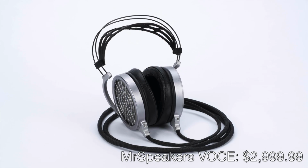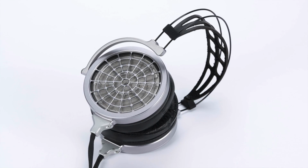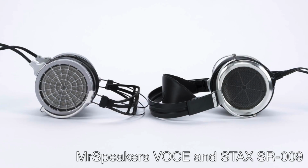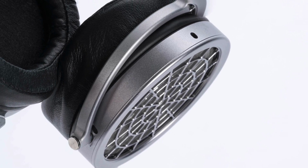SLT Technologies will also be featuring MrSpeakers products, and the biggest news there is MrSpeakers' brand new electrostatic headphone, the MrSpeakers Voce, which they've been working on for quite some time. So how does the MrSpeakers Voce sound? Is it in league with the likes of Stax? Yes, it is. The Voce is less bright, less incisive than my Stax SR009, yet also not as warm as my SR007 Mark II.